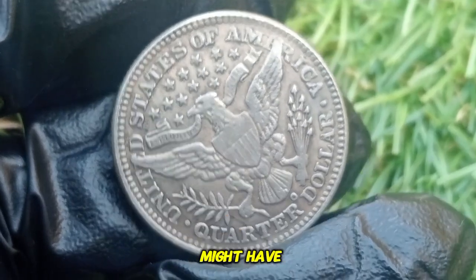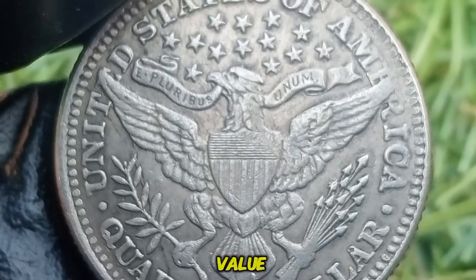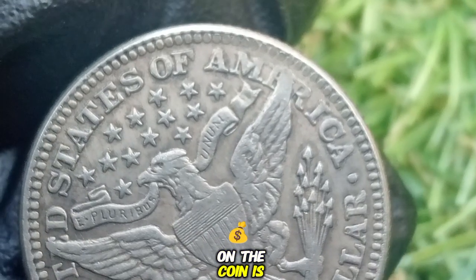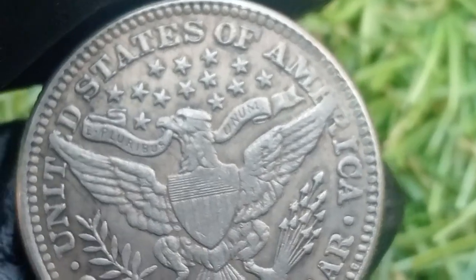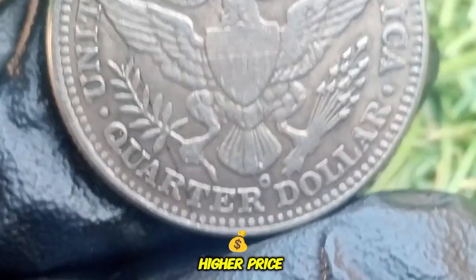How to spot a valuable 1896 Barber quarter. If you think you might have an 1896 Barber quarter on your hands, here's how to spot its value. Examine the date. Make sure the date on the coin is clearly visible. Coins that are worn or have faded dates will not command as high a price.